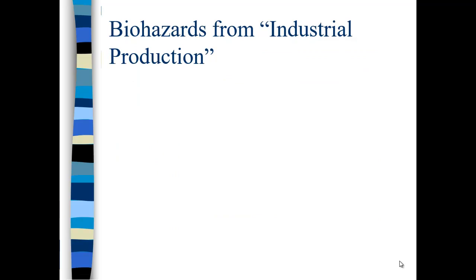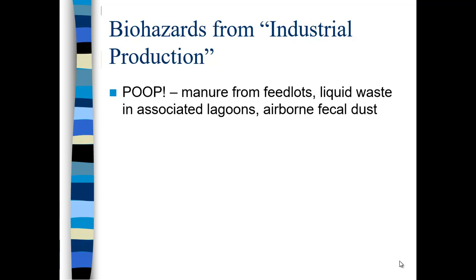Okay, and there are a lot of biohazards from industrial food production. Animals poop. They make lots of poop. So there's manure from feedlots, liquid waste associated with fish farms and lagoons, and airborne fecal dust that gets into the surrounding environments. Airborne fecal dust can contain a lot of viral diseases.